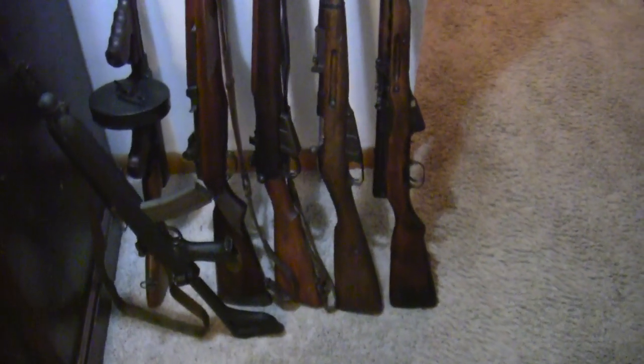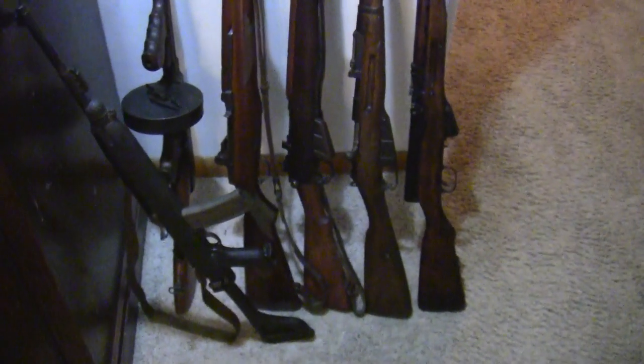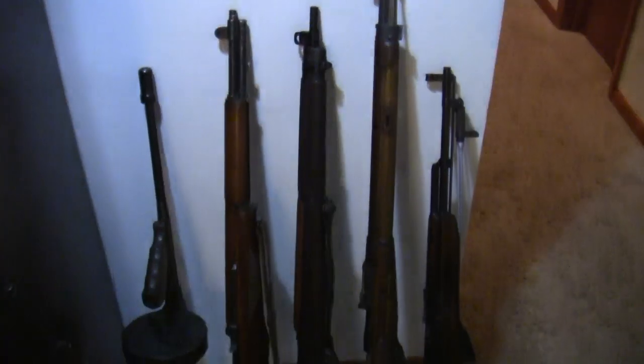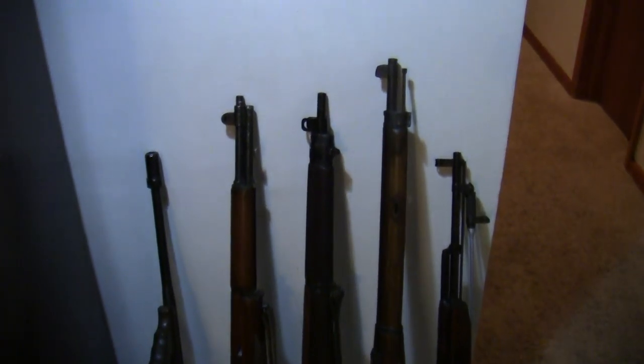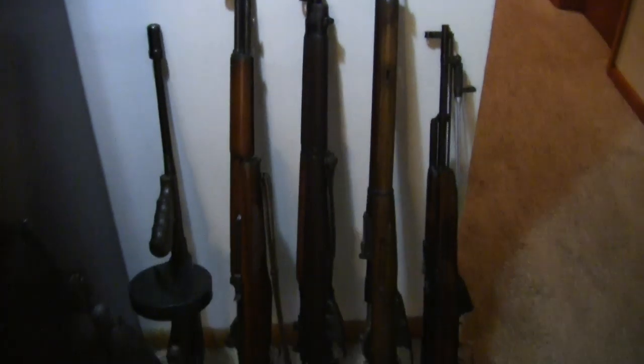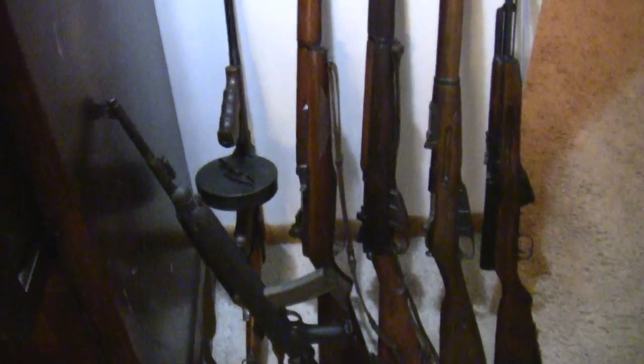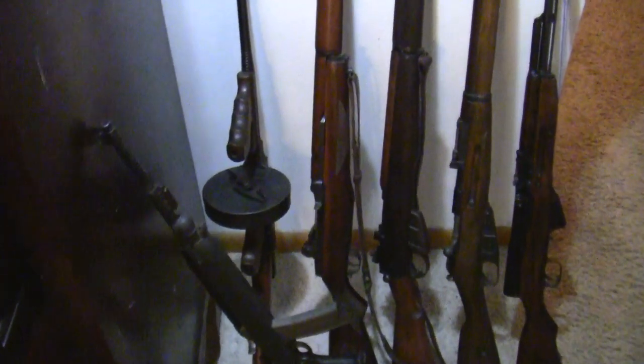But anyway, it's a fine shooting rifle. And then you have the excellent British SMLE, the Lee Enfield .303. Man, that rifle's just been everywhere, hasn't it? And you know I'm not going to traipse off after any zombies and not take my M1 Garand. That's a great rifle.